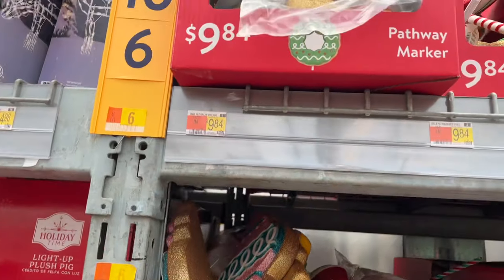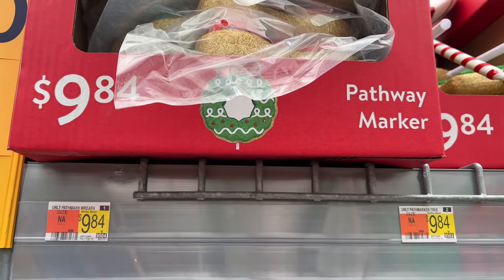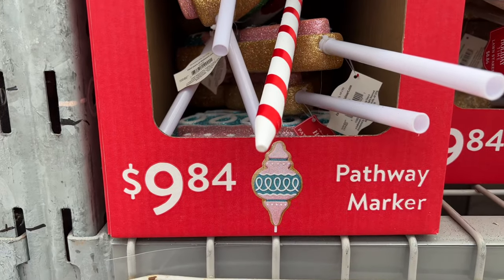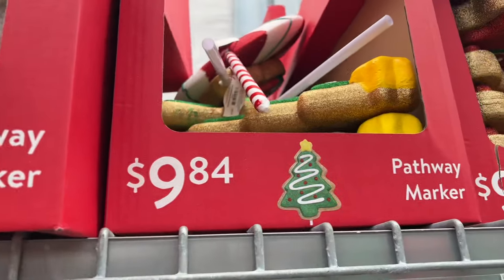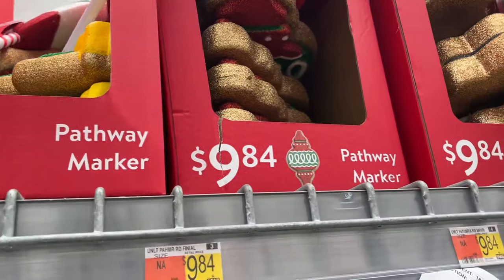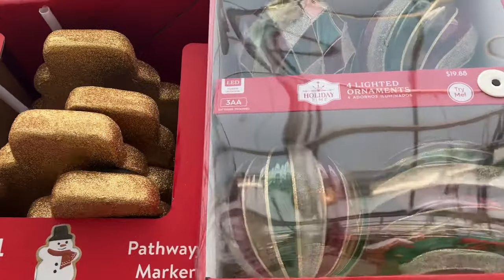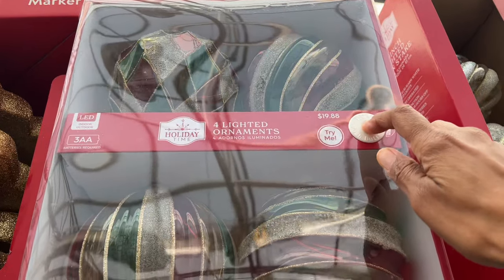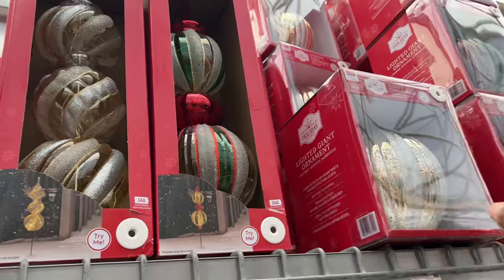Look at that one. Is it a wreath? Yes, it looks like they have this one that's giving you pastel. This one is a wreath. There's a Christmas tree. And then there's a snowman. And then look, these light up. Y'all know I like pushing buttons. Can't see it out here because it's too dark. All of those light up.